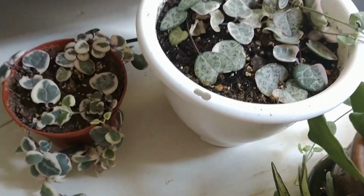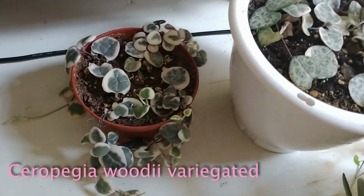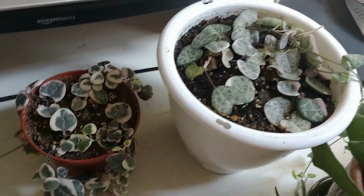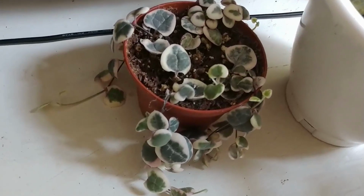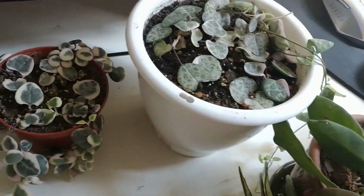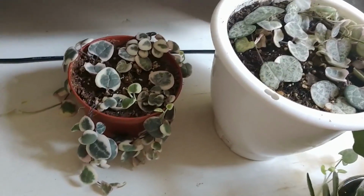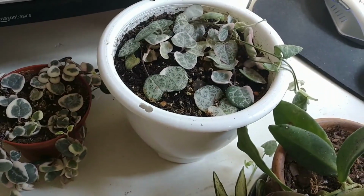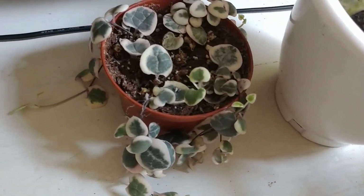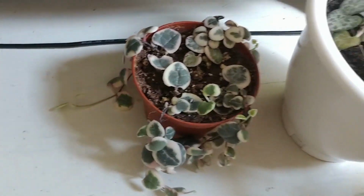I totally forgot in the Ceropegia section to even mention the variegated string of hearts. So yeah, I bought these two with the intention of putting them together, and as you can see, one is a little lackluster compared to the other. Different Etsy sellers, so it really does matter who you buy from. But yeah, still pretty excited to have some variegated strings of hearts.